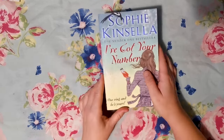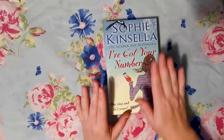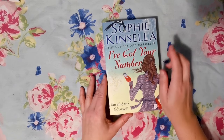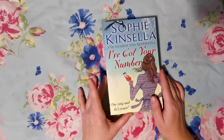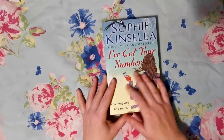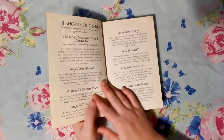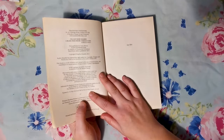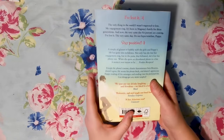Then some more items from the charity shop. If you know from my previous blogs, you'll know that I enjoy reading Sophie Kinsella, and this one, I've Got Your Number. I think I've read it before. I won't give any spoilers, but I'm happy to read it again. And this one was just 50p from the charity shop, and it was published in 2012. So yeah, if you've read this and you enjoyed it, let me know.